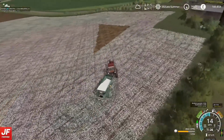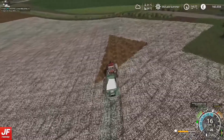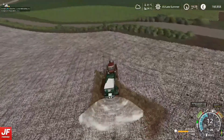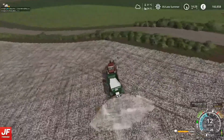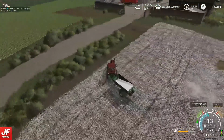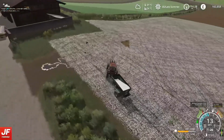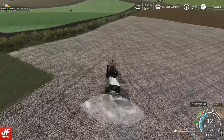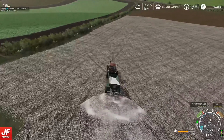Here we go then. So this is the last little bit. I think we've got 2 passes worth here, but that's okay. We have got plenty of lime. None of our other fields, I think, require liming. But when we plough in that grass field, we will.